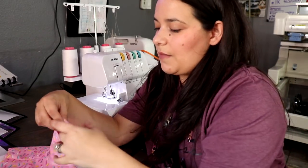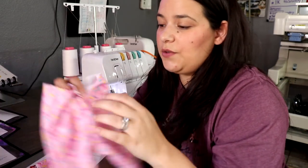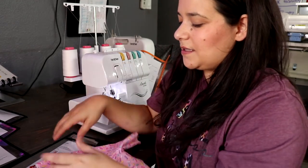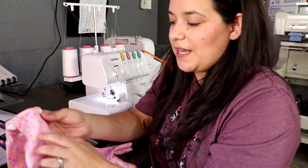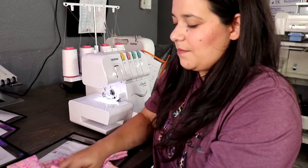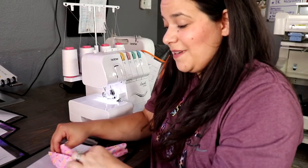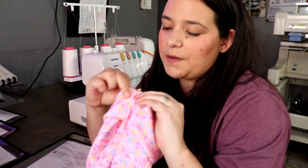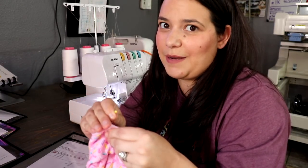I could have used my BAI to do this baby blanket, but I'm a little nervous using water-soluble stabilizer on my BAI, because even last night, the water-soluble stabilizer can get hooked onto that little part where the needle goes through, and I'm afraid that's gonna happen on my BAI. So I'm nervous about doing baby blankets. I know I shouldn't be nervous, but I'm just nervous about the water soluble stabilizer ruining or breaking my machine.